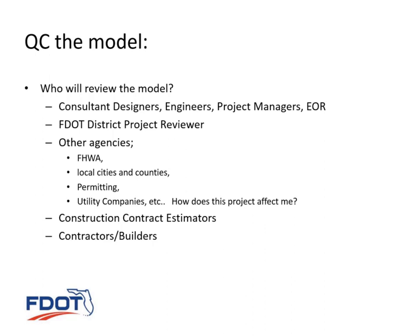Of course, there's other agencies, local cities and counties, permitting agencies, utility companies, and they're all really trying to figure out how the project possibly affects them or how it affects their particular agency. Obviously, if we start delivering models, construction contract estimators will need to be looking at the models to generate their quantities or to review the quantities that are submitted and find out just how to bid on a job, as well as the contractors themselves, the people that actually build the project. So there's lots of people that look at these models, and they're all going to be trying to find different things about the model, just like they're looking at different things on a set of plans.